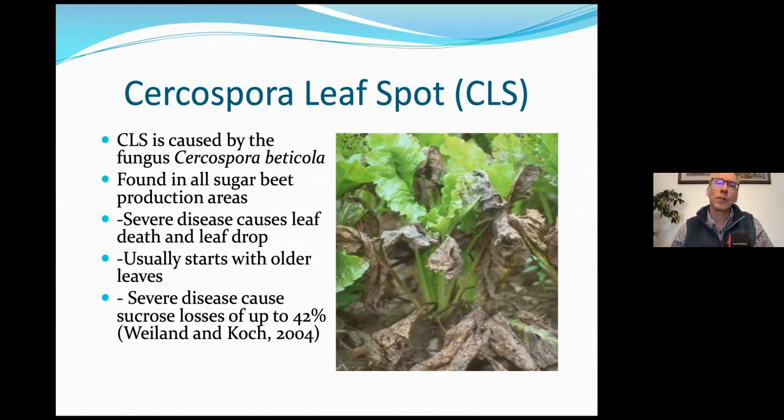So Cercospora leaf spot is caused by the fungus Cercospora beticola. Basically we find this disease anywhere sugar beet is grown in the world. So it is a big issue for most growing areas. I didn't even realize this, they grow sugar beets in Greece. So it's a problem in Greece. It's a problem in Europe. It's a problem in all the beet growing areas in the United States. So it is a ubiquitous problem throughout all our sugar beet production areas.